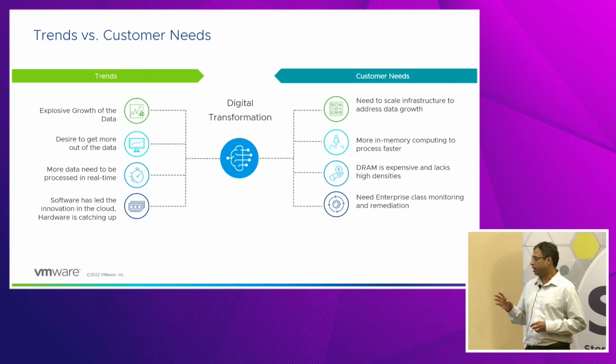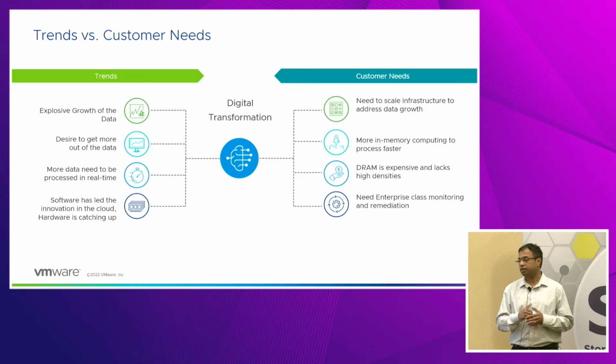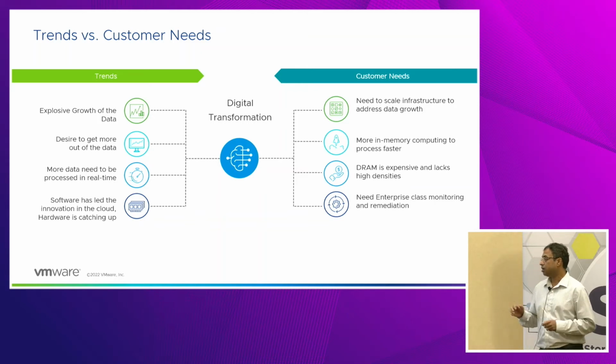There is also a need for monitoring and remediation. Like I mentioned in the previous few slides, monitoring and remediation is something that ESX and VMware do really well, which means that we can put more into our operating system, into the hypervisor, because the hypervisor is placed so well that it can monitor every single workload, the compute resources, the memory resources, and the storage resources, and ensure that all those are provided when the application needs them. VMware already has monitoring in place, and I'll talk about a new feature that we introduce in the upcoming slides.